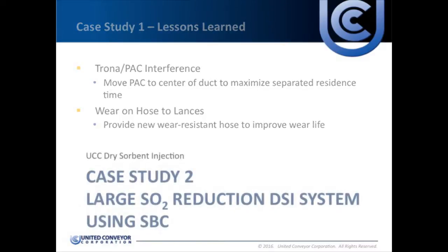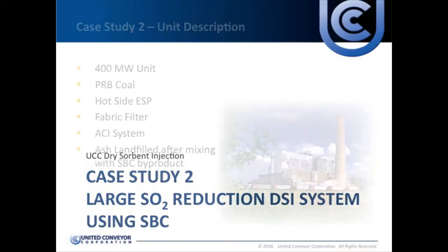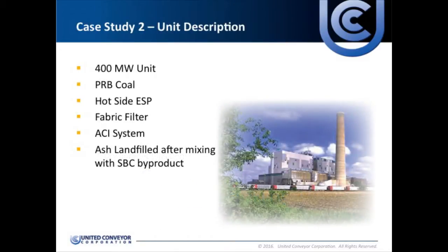For case study 2, it's a similar large DSI system using SBC this time for SO2 removal. This unit is a 400 megawatt unit. They burn PRB coal. They actually have a hot side ESP and then a fabric filter. The fabric filter was installed when they were under the assumption that they would need a dry scrubber, and I'll come back to that here in a little bit.